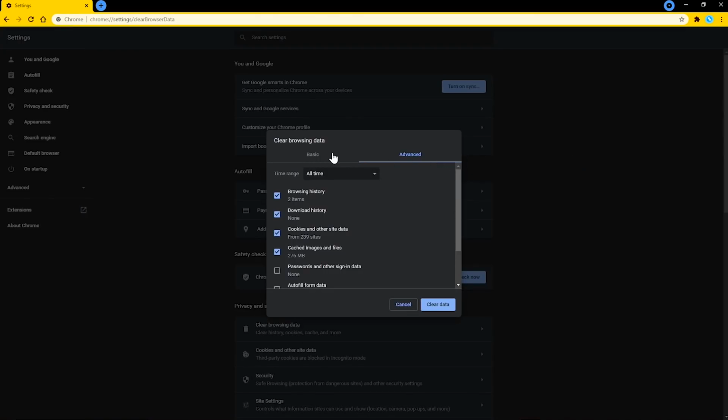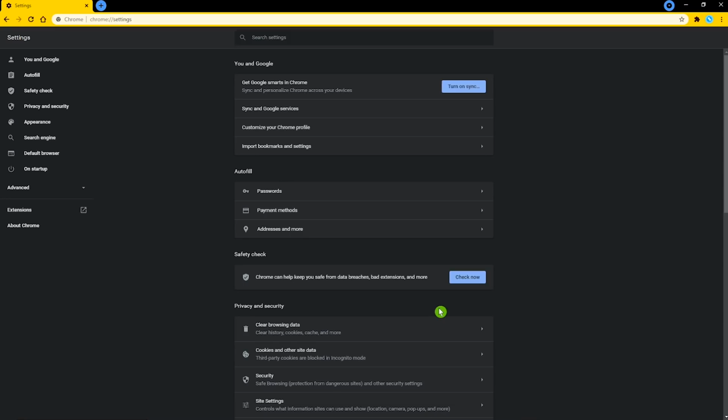You have 2 tabs, Basic and Advanced. With Advanced, you have more control. Choose a time range. I suggest all time. Make sure that cached images and files is selected. You can also clear other data as well here. When you're ready, click on Clear Data. In a short time, your cache will be cleared.